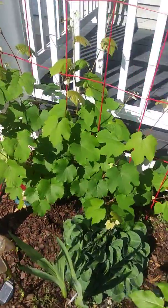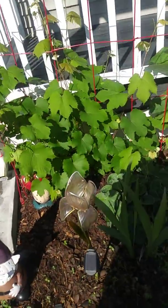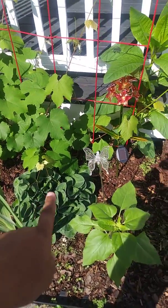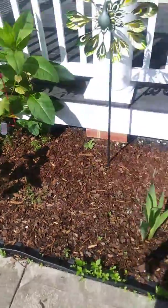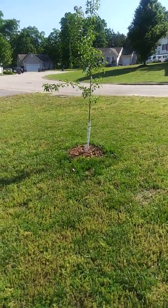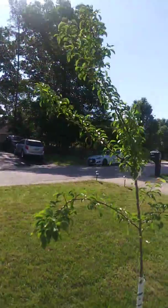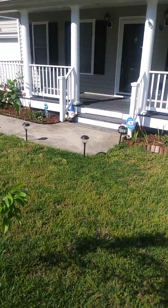Here's another grapevine I have in the front. See how well that's growing. Holsters. This is a holster. That's another holster. That's what that looks like. And here in the front I have one tree. It's a pear tree. It's called a moon glow pear tree. No pears on it this year. So this is what the beds look like.